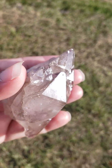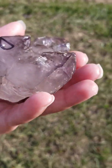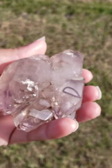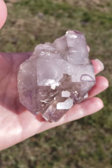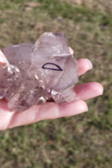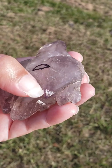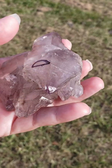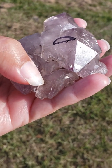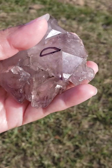I was able to show you the record keepers. And this is the Amethyst Smoky and Clear Quartz. This is Skeletal. This does have some Kaolinite included. Right over in here. Here's some more Kaolinite. Some more right over here. Right over in here. Tiny bit of the smoky quartz right in there, right where my thumbnail's at. And also right in here. It's a little bit more.